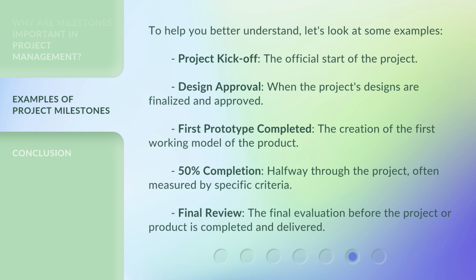50% completion, halfway through the project, often measured by specific criteria. Final review, the final evaluation before the project or product is completed and delivered.